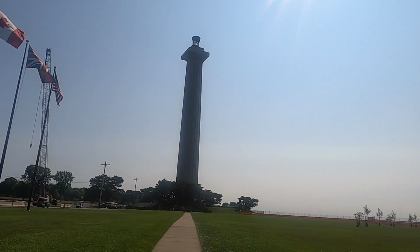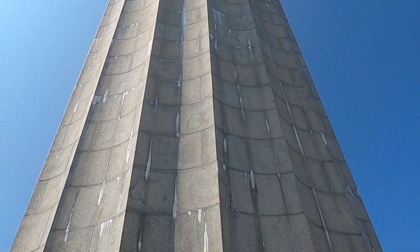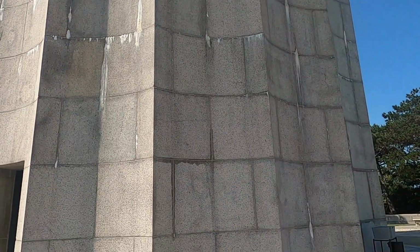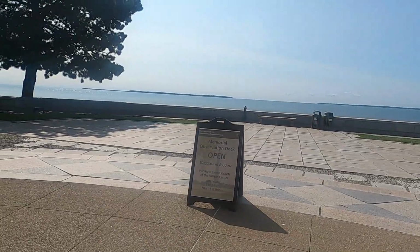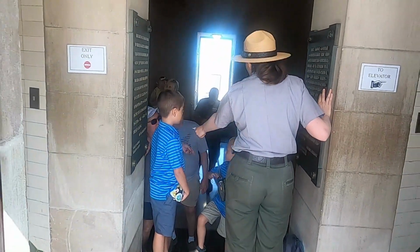The monument is 352 feet above Lake Erie level, like sea level, or Lake Erie level, I guess you'd call it. And being located on South Bass Island makes it just 5 miles from the longest undefended border in the world.